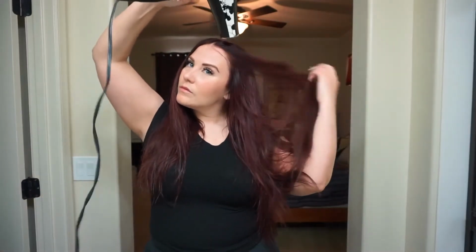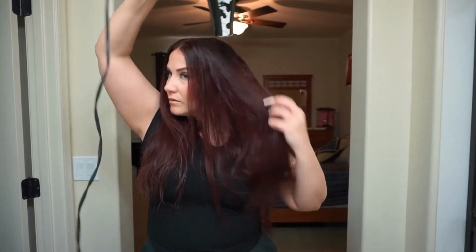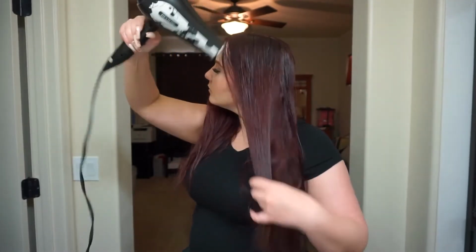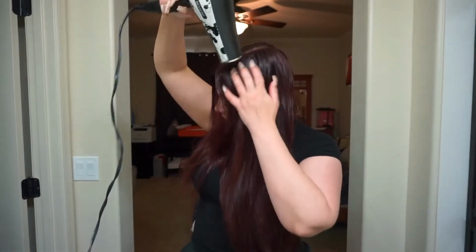So once your whole head is covered in the Brazilian smoothing treatment, the next step, step 4, is to use a hairdryer set to cold air and dry the sections completely without brushing. So you're just going to use your hands and the cool setting on a hairdryer until your hair is completely dry, and repeat on all sides of the section until this is done.